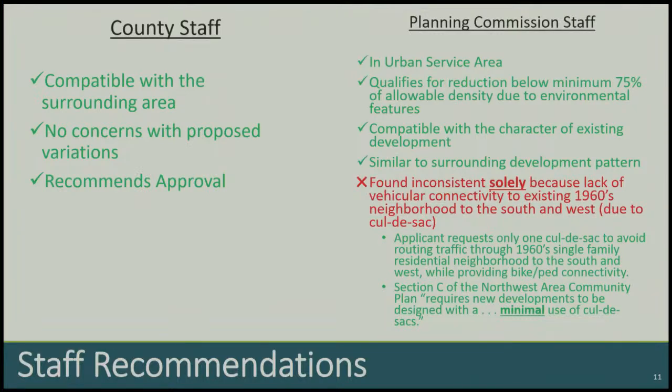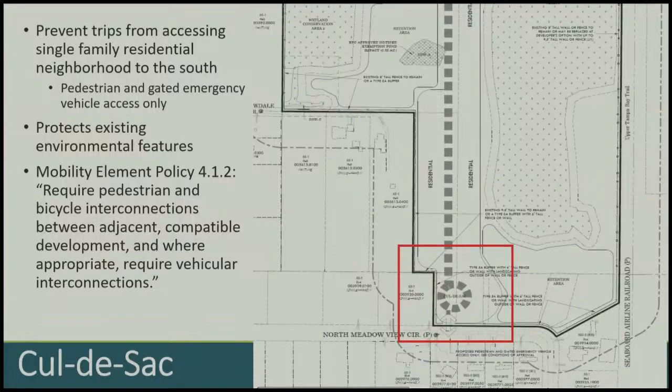So when we look at these policies, what are we trying to do? We are proposing to implement mobility policy 4.1.2. It says require pedestrian and bicycle interconnections. Our project does that. Compatible development, and then also, where appropriate, require vehicular interconnections. We believe the Planning Commission has taken a very conservative view, and I think they are reading the policies in the plan and the community element and are trying to apply it to this case. But we believe of all the cases in the county where you would require connectivity, policy 4.1.2 actually really overrides it in this particular case.